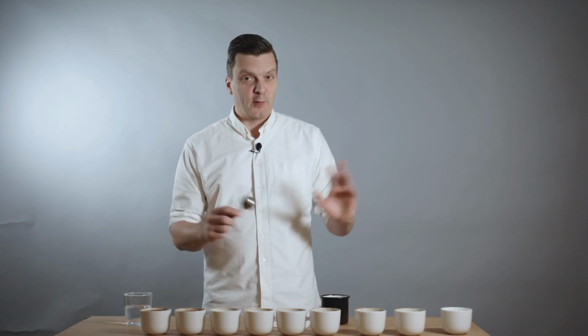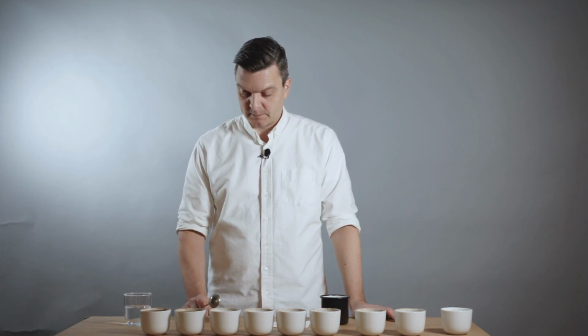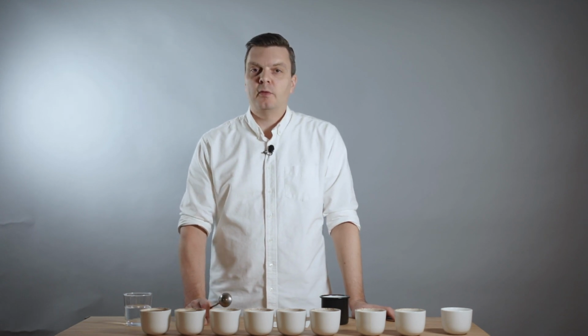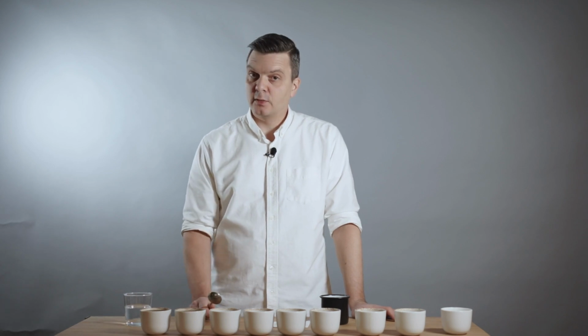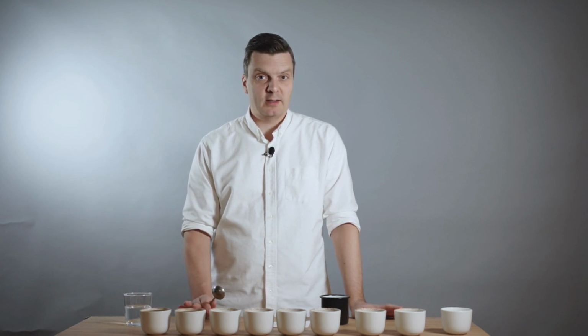Cool, now to another exciting variety, which is the first time we actually have. It's from Los Pirineos, so the farm in El Salvador. We used to buy from Gilberto Barona, who passed away last year, but now his kids took over the farm. They're doing a fantastic job.